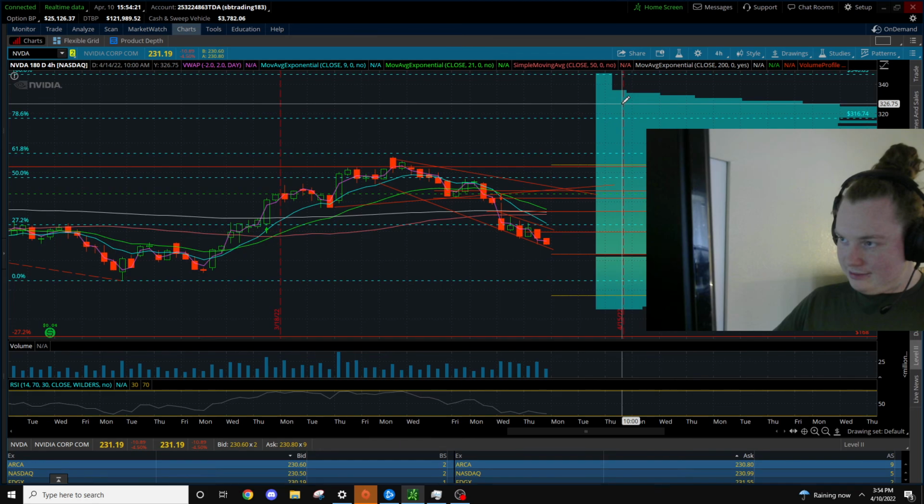And then we went down, tested the bottom of that channel, and it didn't even get a chance to test it. We gapped down below the channel, broke out of that channel, and now Square is basically searching for support. It had such a crazy rip up. We do have a gap to fill to the downside, 105 down to 104. So small gap on Square.